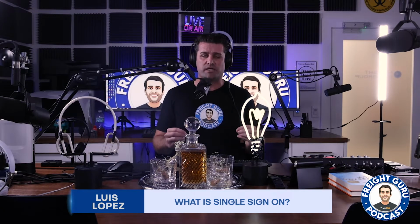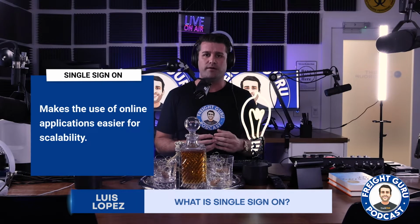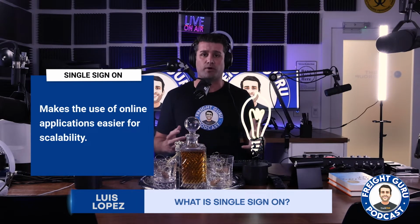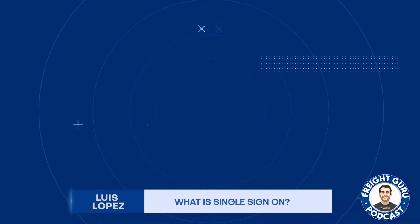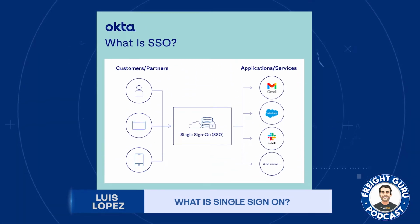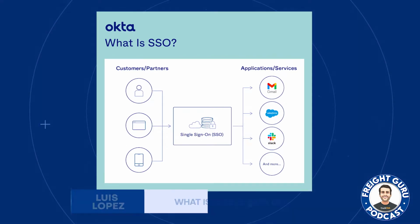In general, what single sign-on really does is it makes the use of online applications easier for scalability. What that means is that if you're an enterprise or small business with 3, 5, 25, 100 employees, imagine having to give everybody access to the username and password of all websites that you manage. This eliminates the need for usernames and passwords and giving every employee access to those websites. That's the main focus of single sign-on.